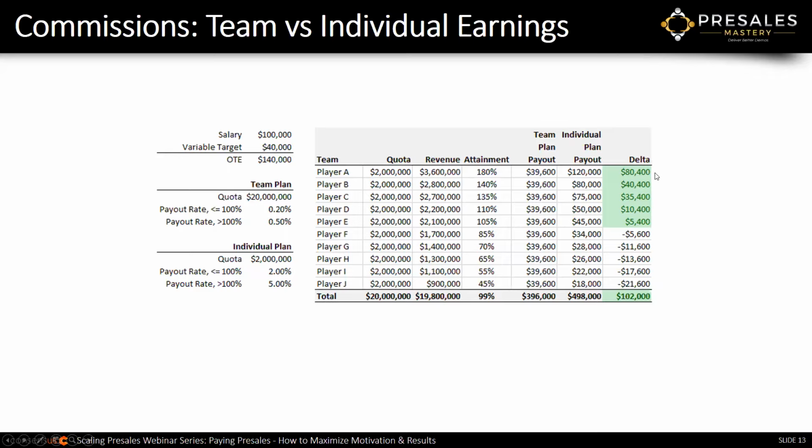What's really interesting about this is not only can individuals significantly accelerate their pay, but the entire team in aggregate actually sees a substantially higher payout under an individual plan versus the team plan. In this case, it's more than 25% higher at the aggregate level. And that's because it's a lot easier for individuals with lower quotas to get into accelerators than it is for teams with very high numbers.